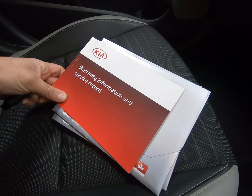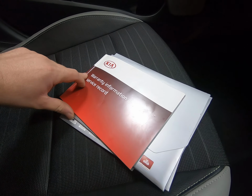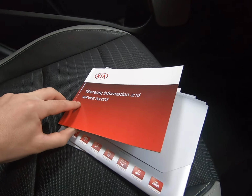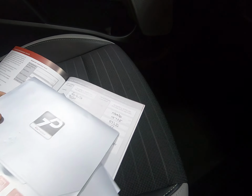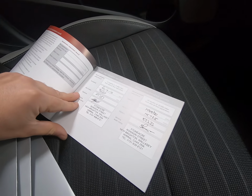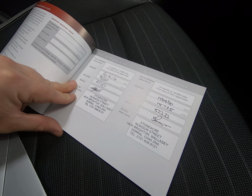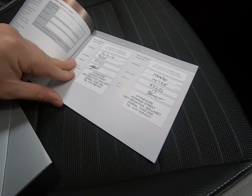As mentioned at the start of the video, it is a full free stamp Kia main agent service history. It has just recently been serviced at the Kia main agent as well, less than 1,000 miles ago. So we do have all the invoices as well as a stamped service book. The first service was carried out on the 30th of the 9th 2019 at 9,834 miles.